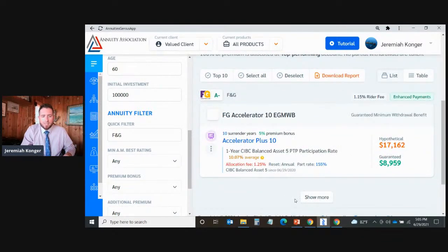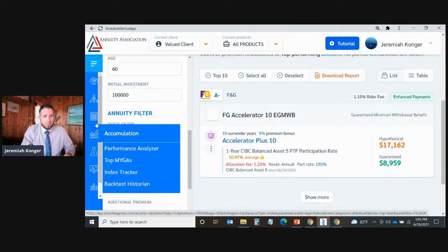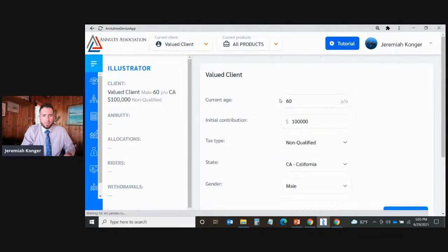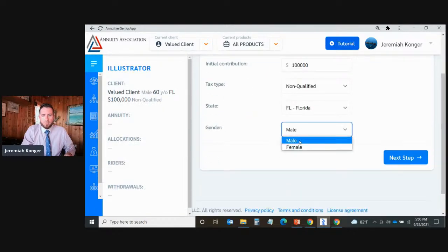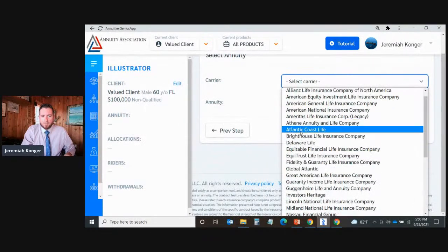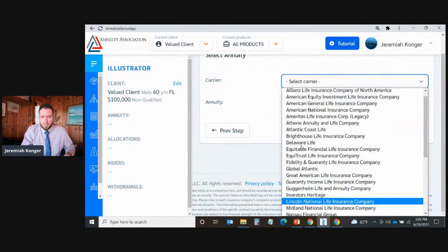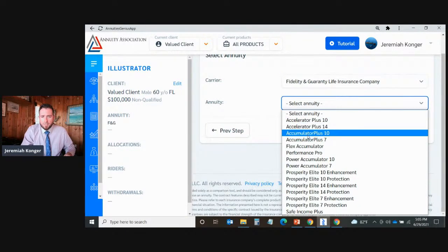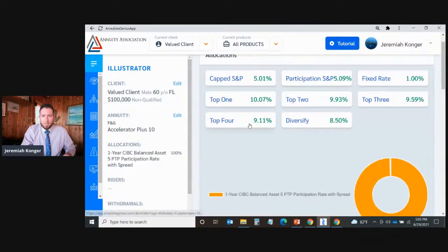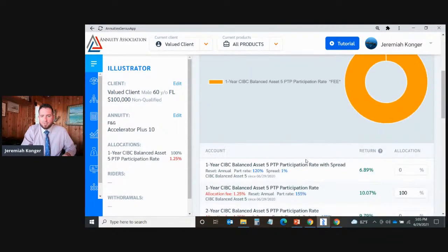Okay, last but not least, we're going to go ahead and dive into an example illustration on this guy. Let's go ahead and take a look at that. Let me get that dialed up here. Again, we're going to look at a male in the state of Florida, age 60, with $100,000. And we're going to look at F&G Accelerator Plus, since that is the review we're doing. So we've got Fidelity and Guarantee, Accelerator Plus 10. And then we're going to look at the top index strategy offered.